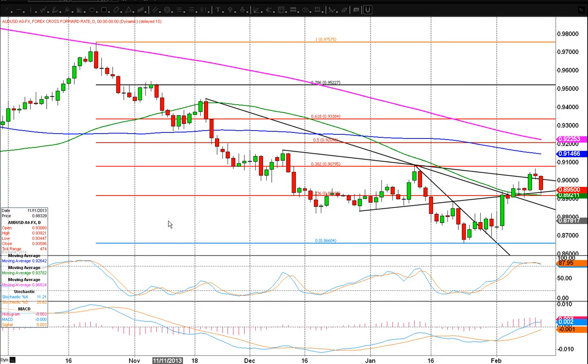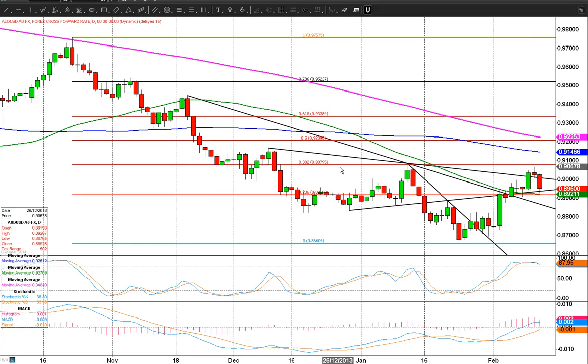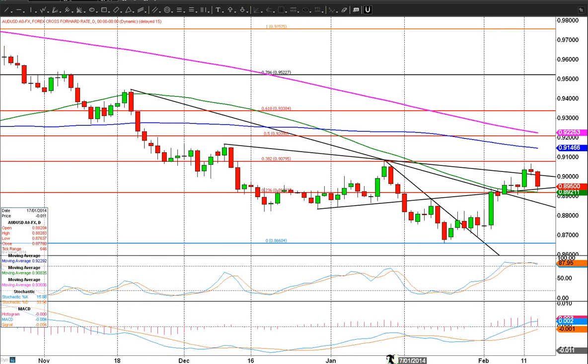We're looking at Aussie dollar. Yesterday we were looking for a rally up to the 90.60, 90.80 area for a selling opportunity, and we were looking to get short up there. Well, we got to 90.67 at least, so if we did manage to get onto some shorts, that trade's worked really well. We have got support down at the sort of 90.20, 90.10 area.